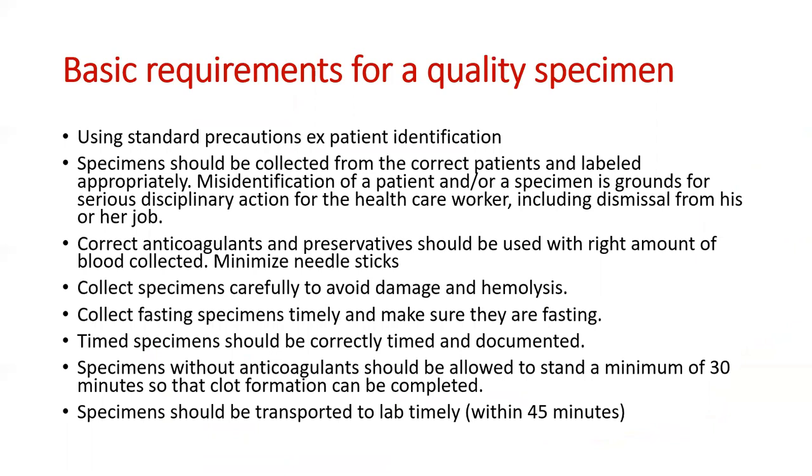Misidentification of a patient and or specimen is grounds for serious disciplinary action for the healthcare worker, including dismissal from his or her job. So it is crucial, you guys, that you make sure that you follow those patient identification procedures and don't take shortcuts, okay? If your facility says you have to do, for example, 3 things you have to check to make sure that you have the right patient, then don't check 2 because you don't think the 3rd one is important, okay? You need to make sure that you are following and doing each and every step that's required to make sure that you have the right patient.